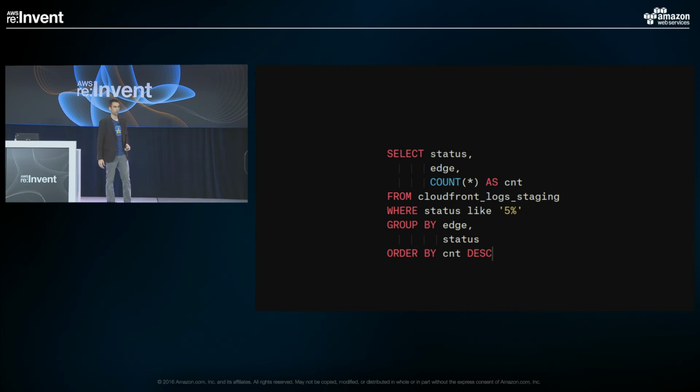Other things are maybe we have an incident, maybe we lose an origin, or maybe there are some people in a part of Europe that are complaining about an elevated error rate. So we could look at the status codes organized by edge location. And let's just look at where the status is 5xx, so all the 500s. And we can see, okay, we have this failover in EU West 1. What were the error rates in all the different edges, for example, just to look at the blast radius of that problem.